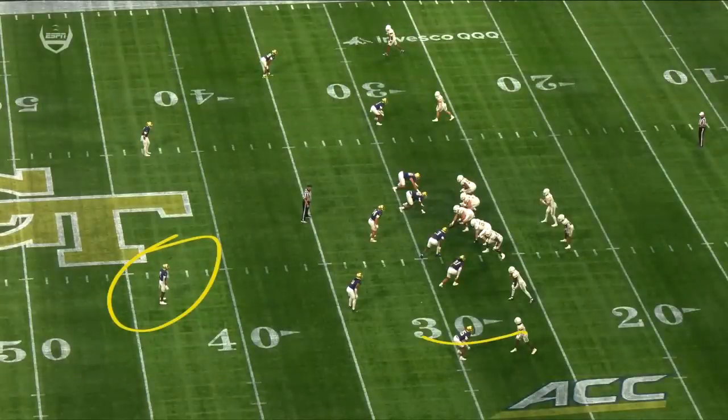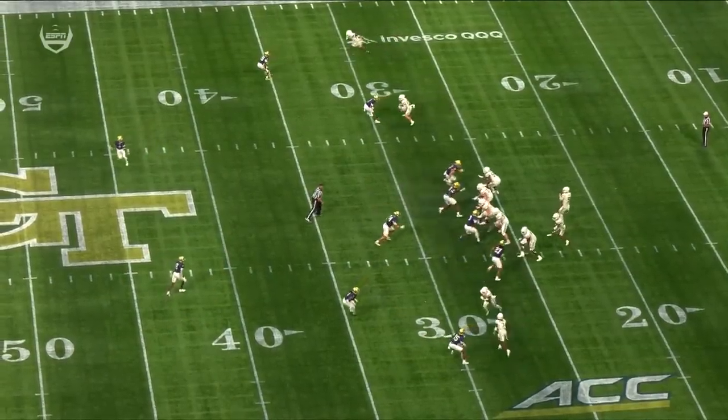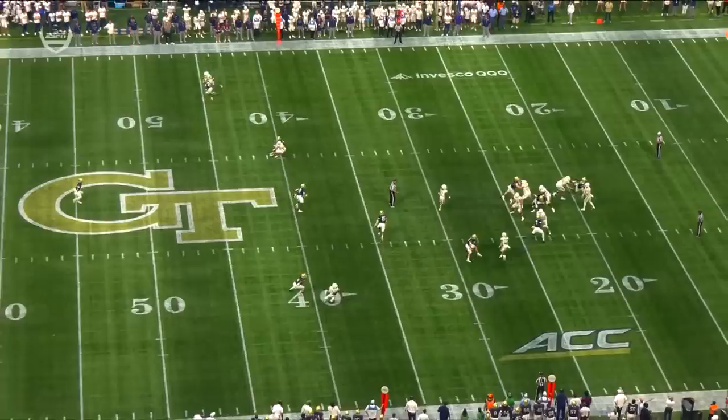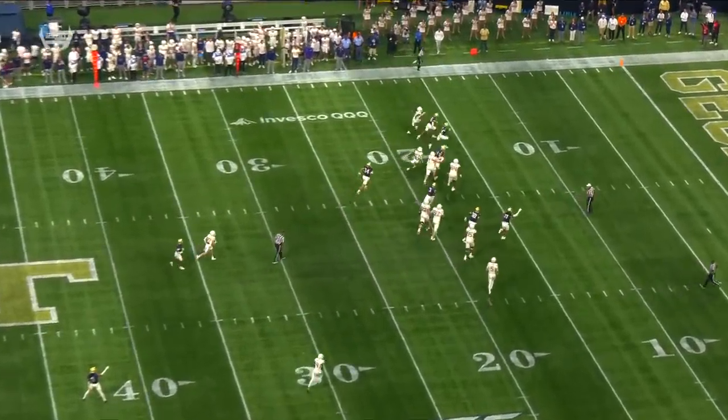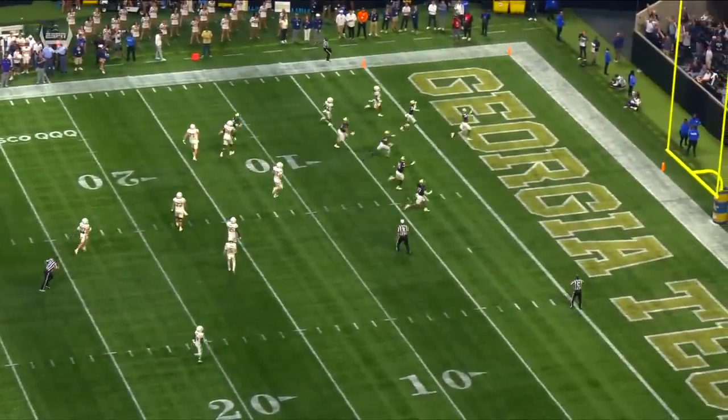You're going to see him just come down hard on this shallow cross. He just tries to cut this off and help his corner out, who was trying to trail this in man coverage. Watch it. He's just playing. He's going to try and cut it off. It's an overthrow.